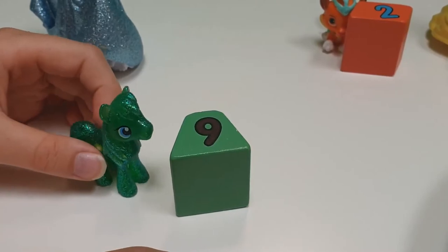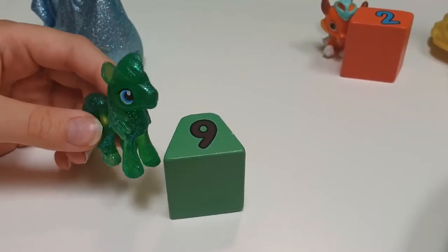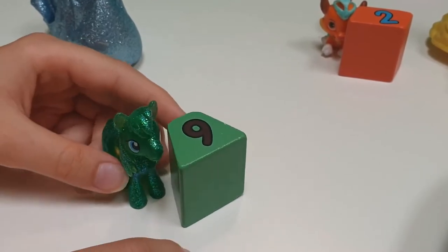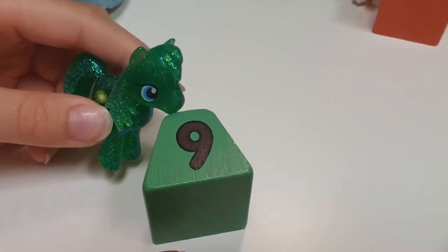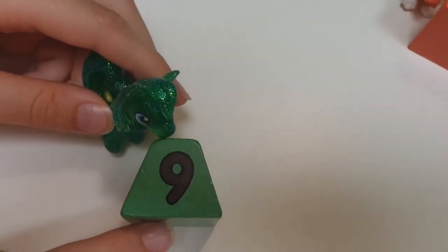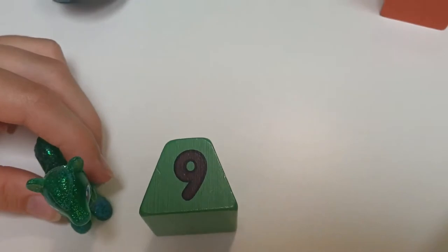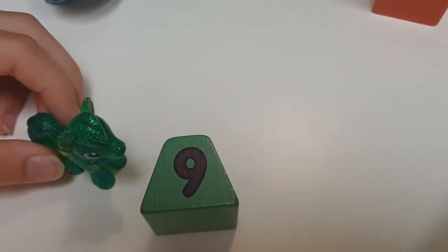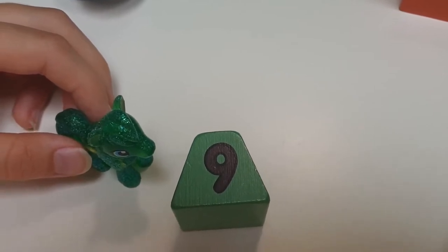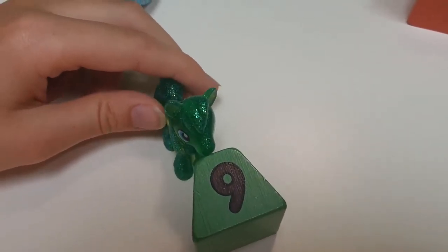And what colour is your block? It's the same colour as me. It's a green block. And do you know what shape yours is? What shape is the face of this block? Does anybody know? I'm not sure. It's got a special name. This is called a trapezium. Can we all say trapezium? Trapezium. That's a shape that you'll learn when you're a bit bigger, Pony.